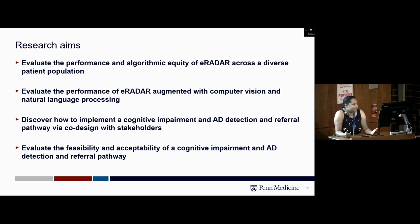So overall, we're just getting started with this work. We're deploying eRadar to understand how it performs at Penn and improve its algorithmic equity. Next, we're going to augment it with the computer vision and NLP data. At that point, we'll talk to our stakeholders. So this includes clinicians, clinical operations specialists, caregivers of persons living with dementia, and patients. And then we will deploy it in a couple of clinics and assess, is this feasible to implement? Is this acceptable to all parties? And refine it until it's ready for testing on a larger scale.